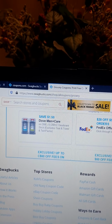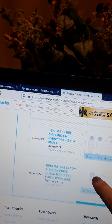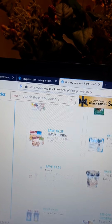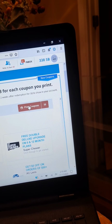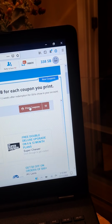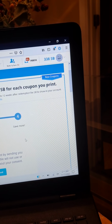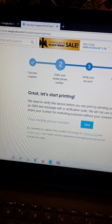Let's see where we're at. So I've unclipped an appropriate amount of coupons. Now I got 50 coupons ready to print. So I'm going to click on print coupons. Next step, you're going to have to verify your phone number. I'm not going to show you what my phone number is, but I just want to give you an example of how it works.